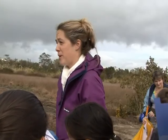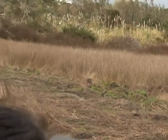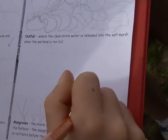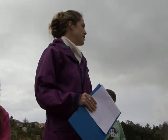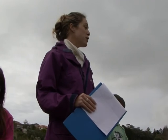Now it's still not being released straight out into the harbour here. This area here behind the outfall is called a salt marsh. Alright, and that's where sort of the high tide comes to. So having this wetland here is a fantastic thing for Onarahi, and it's going to make a really good habitat for lots of plants and animals, help us keep our water nice and clean. You guys think that's a good thing?